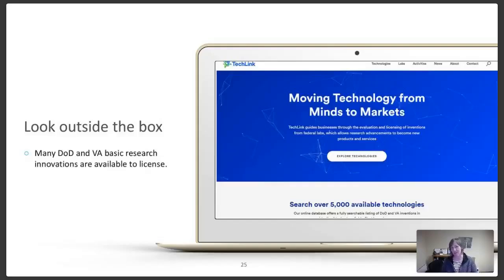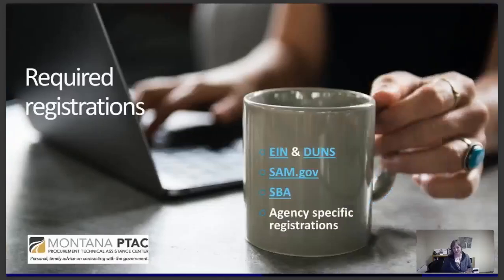So you may take a look at that. Again, I say think outside the box because I don't think many of you may have thought, oh, let me look at defense technologies for health-related things.